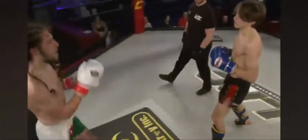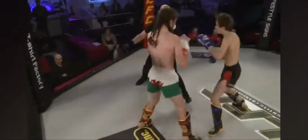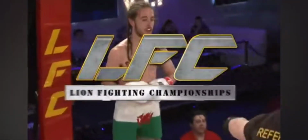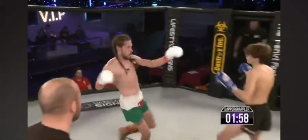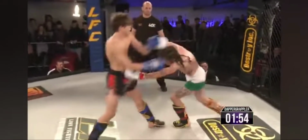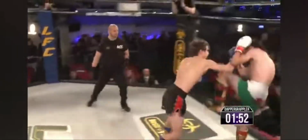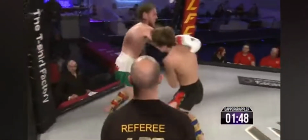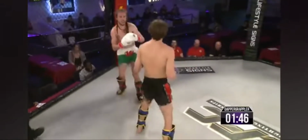A frenetic pace here. Nichols is doing a great job of throwing these combinations. A right hand there, straight on the bell. Round 2. Oh, now he's got to step the pace up and start to think about moving laterally. You see there, he keeps moving backwards as he eats some big, heavy right hands here. Nichols looking for the kill, going to the body again.